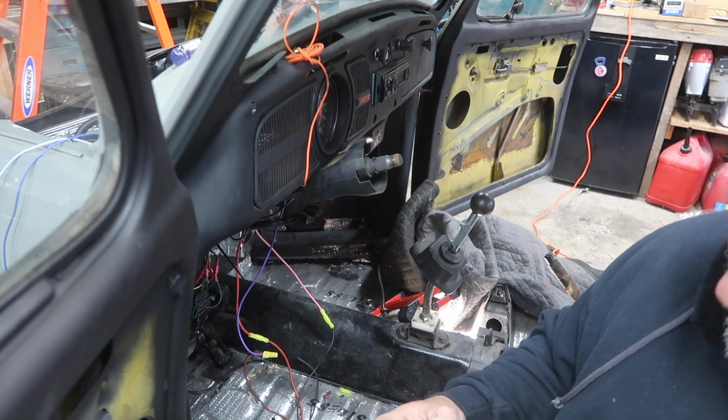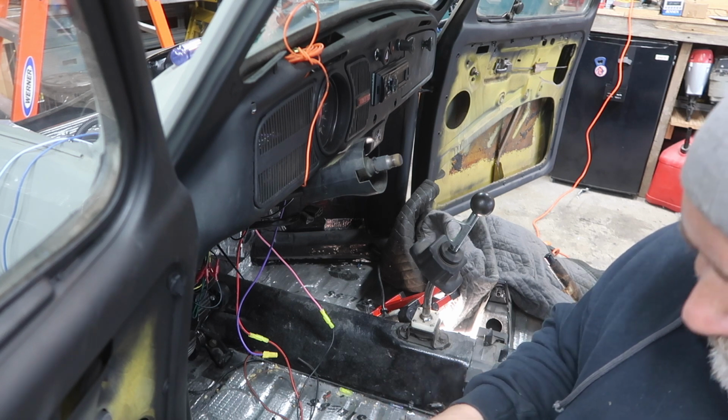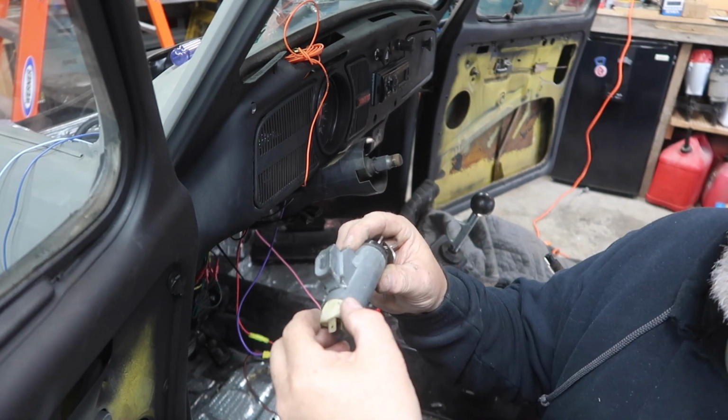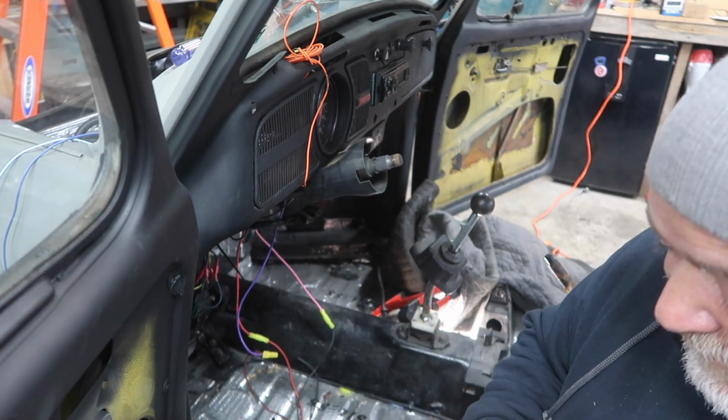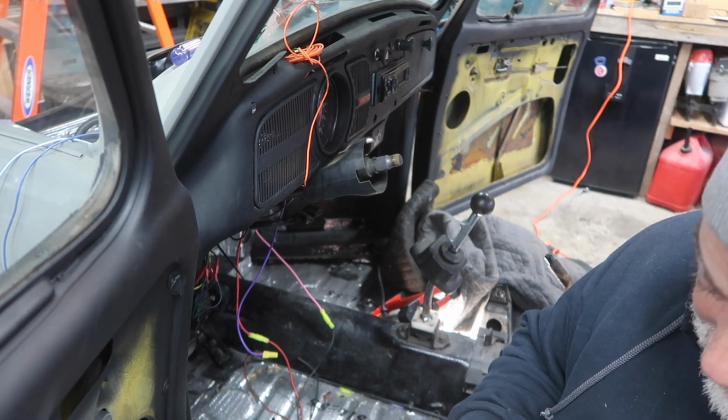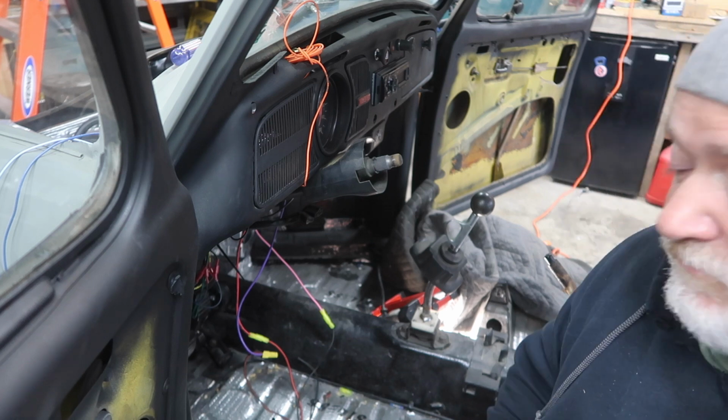This is the switch that's giving me a hard time. I believe it is a little mini screwdriver on the side of it. You take that out and it should slide out. So let's see if I have that. I'll clean a lot of these contacts too because it could be an issue. Let's see if I have a little screwdriver.